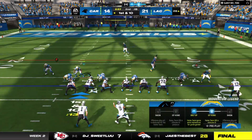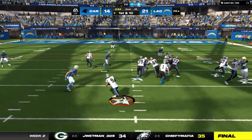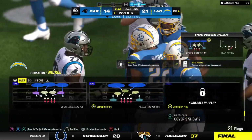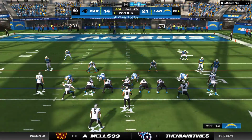Shot, 17. They run the option here on 1st and 10. It'll be a pickup of 5 on the keeper. It's 2nd down. Oh, man, that wasn't far from breaking in a big way into the secondary.